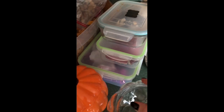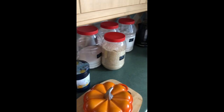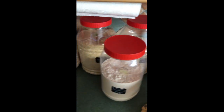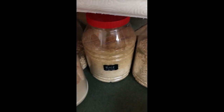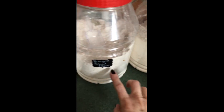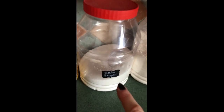Okay, so excuse all my pumpkin-y bits. The first thing that I'll show you are these. If you've watched any of my other prepper videos, you know that I've got all these sat at the back. These are all from eBay, and those are really big litres. And then I've got these. The big ones house all my big stuff. I've got organic plain flour, organic bread flour. These I use most days. I make my own bread most days. I didn't yesterday, so we were at hospital.